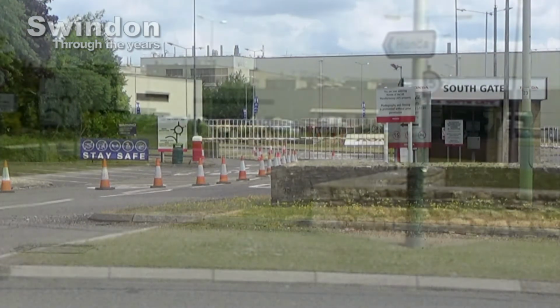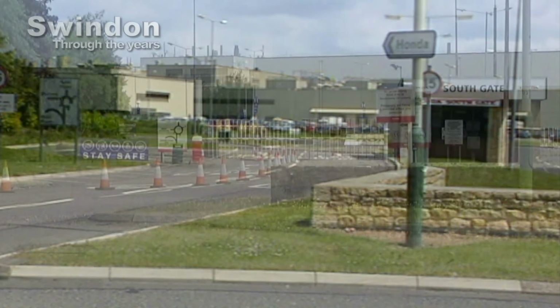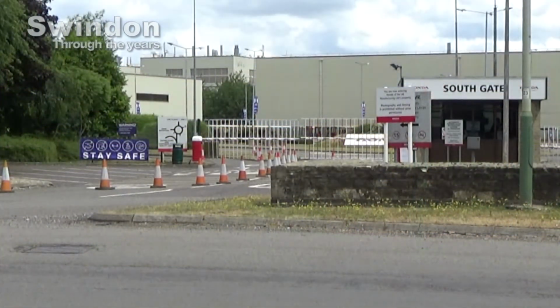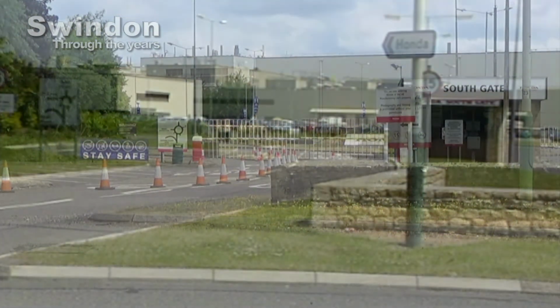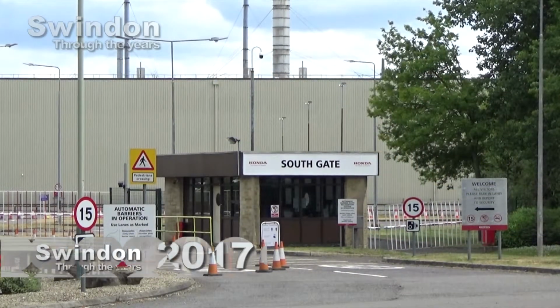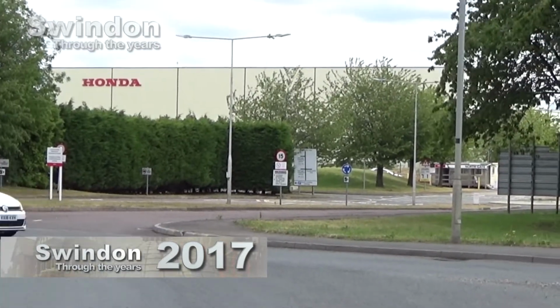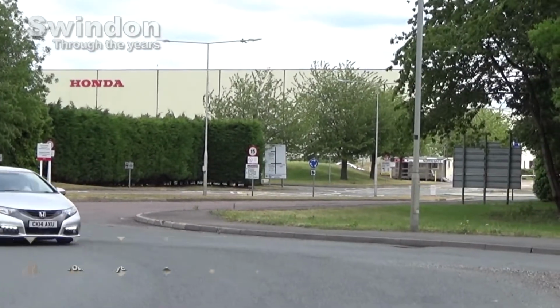It's a major employer, major brand, and now a major part of Swindon's commercial history. The former airfield, converted into a major factory, is now about to see another chapter in its history, written as the future unfolds. Who knows how things will look in just a few years' time.